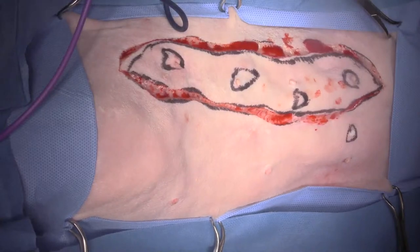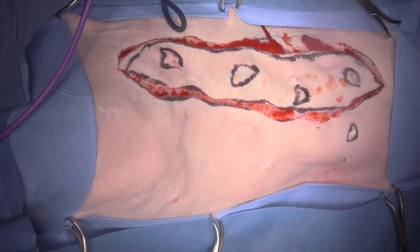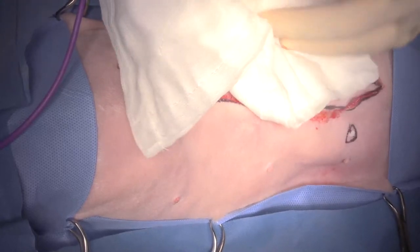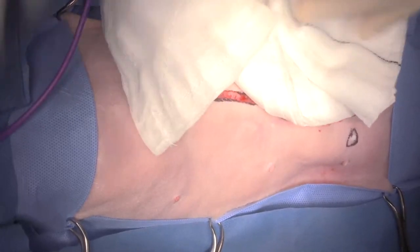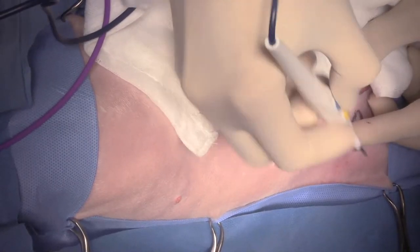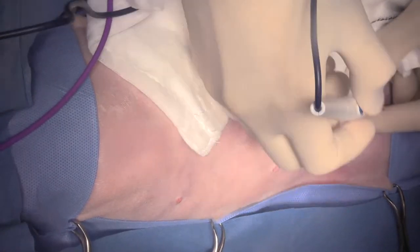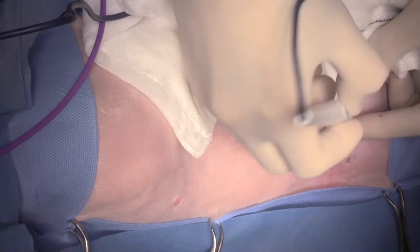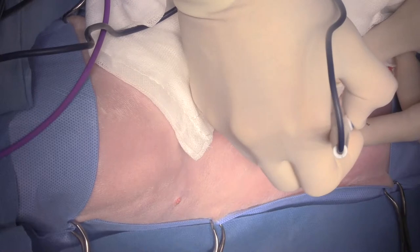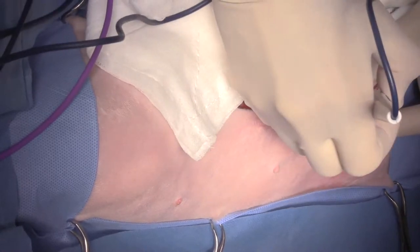So we've done the CT scan to see if there is evidence of metastasis anywhere, and there was not. So we're going to do this radical mastectomy. Now note that when the dog twitches, which it might do, it's because it's direct muscle stimulation and not because it's waking up.